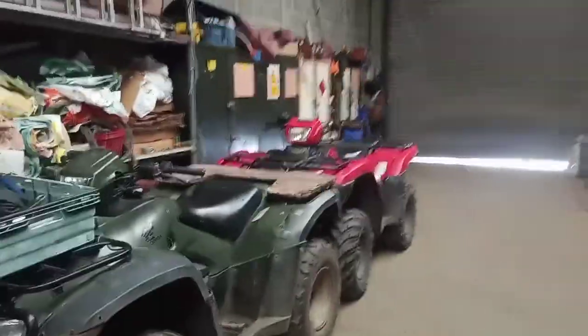Right, so we are in the workshop. We've got our quad bikes here, loads of different tools and things around. I don't think I need to open the shutters today because I'm not going to take the quad out. We've got our kitchen through this door here.